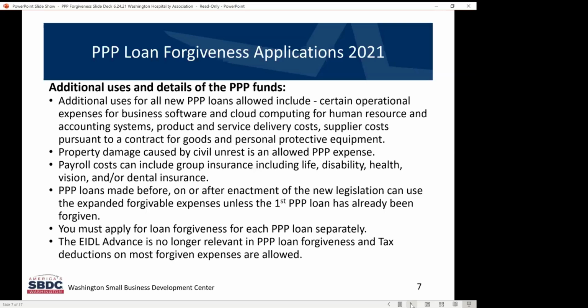The other thing that was new this year was for property damage that you had to have out-of-pocket payments for caused by civil unrest. And again, you're going to have invoices there for the work done. Please don't include any insurance reimbursements. It's only your out-of-pocket costs that you had to use for that. And regarding payroll costs for group insurance, it now includes life insurance and disability, as well as health, vision, and dental insurance. So those are all the group policies.